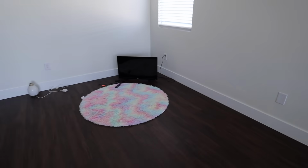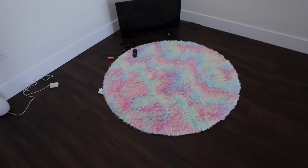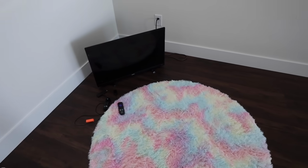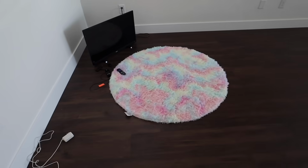But this is our living room furniture right now. Berkeley brought down one of her rugs from her room that's gonna go in her closet. And then we have one of the kids' TVs out here.